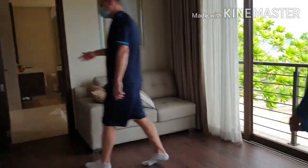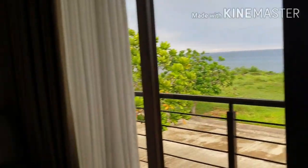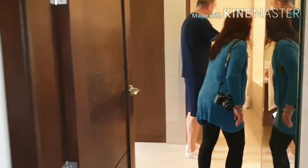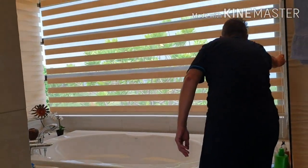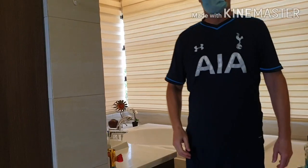And then this is the master. Lots of bedrooms. So, again, vanity unit, shower, walk-in shower, bathtub. Nice view again. What's it called? This one is blind. You can either open like this, or you can lift it completely. Wow. It looks like wood when you look at it.